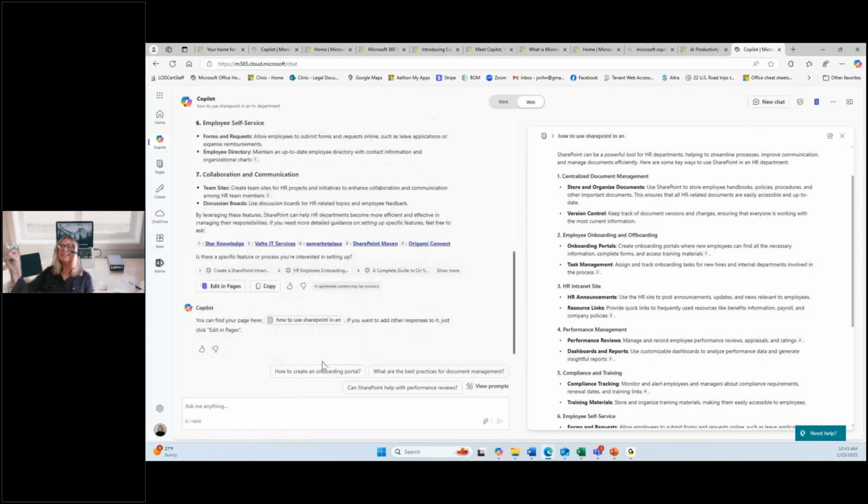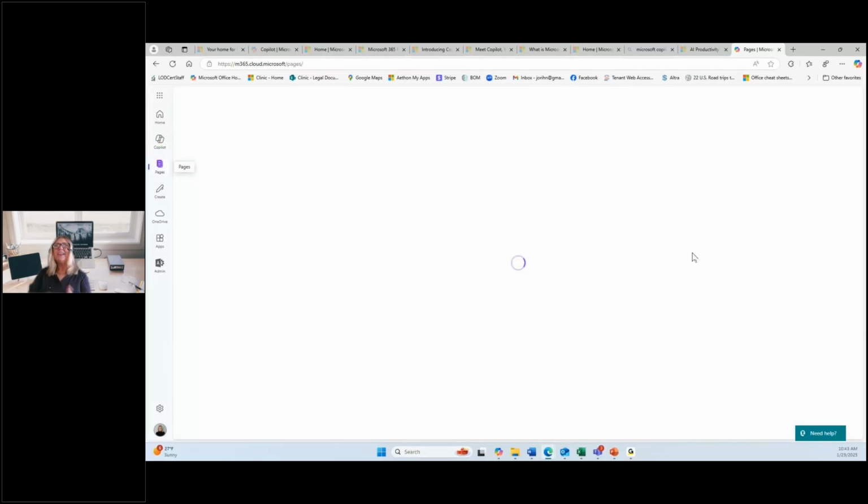We can continue to add to this. It's an interactive page that can be shared with others as well. And notice on the left-hand side, we have a shortcut to Pages. If I click Pages, it could take us into the Pages window where we can have access to everything that has been added to Pages.